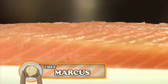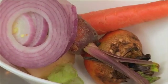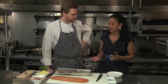Okay, you guys, I'm here with Chef Marcus here at Aquavit, and what are you gonna make for me? We're gonna prepare a cold smoked salmon with a crispy potato pancake, a horseradish mayonnaise, and some crispy crudité with that. All right, sounds good. So what would be our first step? The first step would be to start with the potato cake.